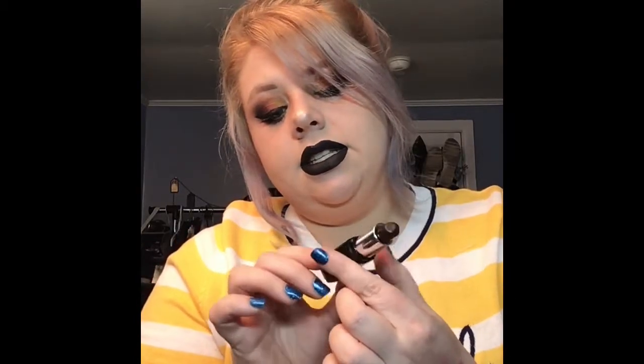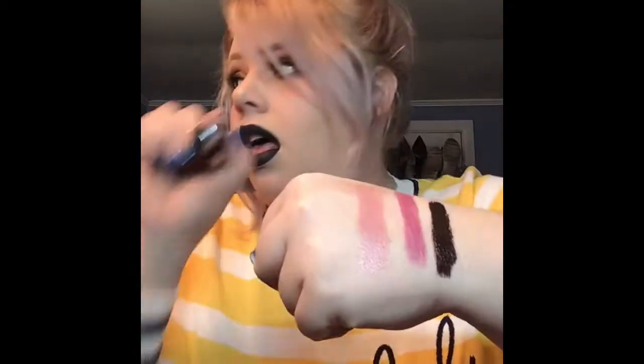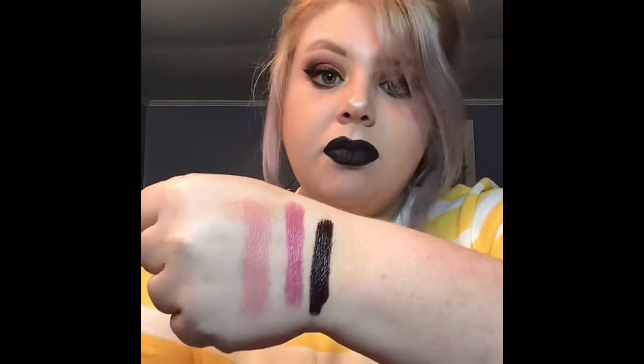This next one I bought for Halloween one year, and it is Kiss New York in the shade 23. I believe it was a Halloween exclusive, but this one is a mess. So it is a very deep purple, almost like an oxblood or a mulberry, and it is very slippery, so it slides around on your mouth. I am a messy eater, so I ended up getting it all over my face. I wore it once and I never picked it back up again. That was about 2 years ago, and it is time to go.